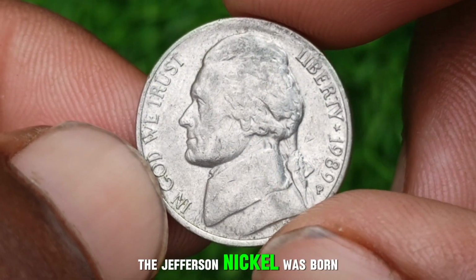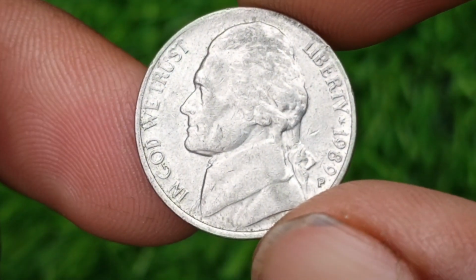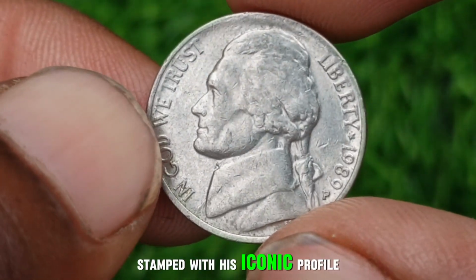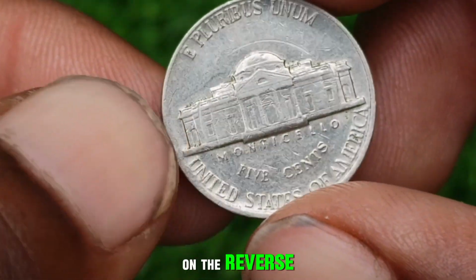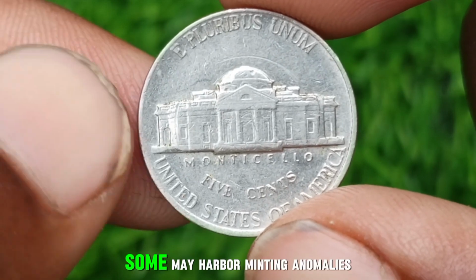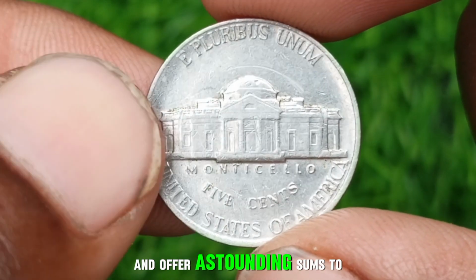The Jefferson nickel was born in 1938, replacing the Buffalo nickel and honoring the third president of the United States, Thomas Jefferson. The 1989 version followed in this proud lineage, stamped with his iconic profile on the obverse and his grand estate, Monticello, on the reverse. While millions were minted, not every 1989 nickel is created equal. Some may harbor minting anomalies so rare that collectors and investors would go to unimaginable lengths and offer astounding sums to own them.